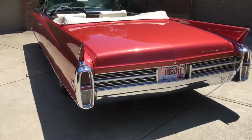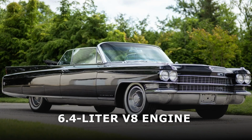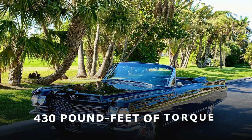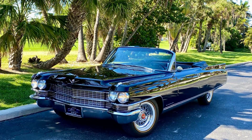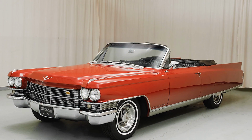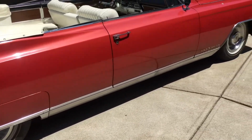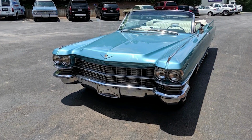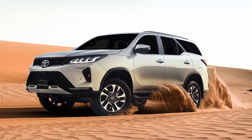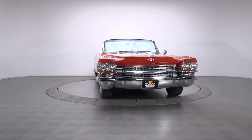Anyway, the 1963 Eldorado was one of Cadillac's most powerful convertibles, bearing a 6.4-liter V8 engine with 325 horsepower and 430 pound-feet of torque on its tail. Unlike most of the muscle cars of that era though, this one was silky smooth. Now, back in the early 60s, Cadillac was the king of American luxury. If you drove one of these back in the day, you were either a Hollywood star, a music legend, or someone who just made a fortune in Vegas. This car was long, sleek, and dripped with style.